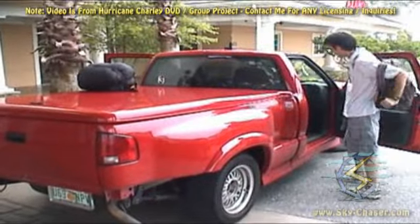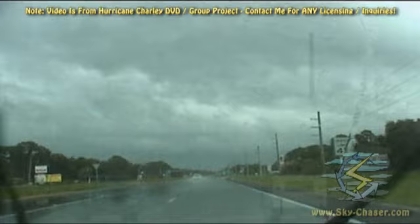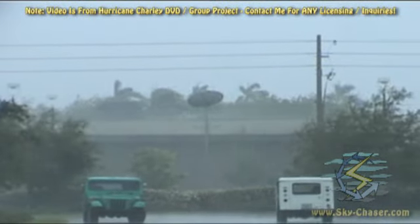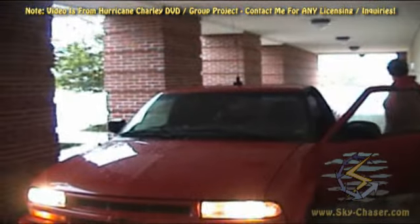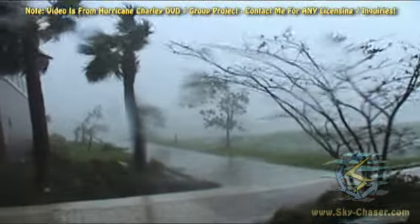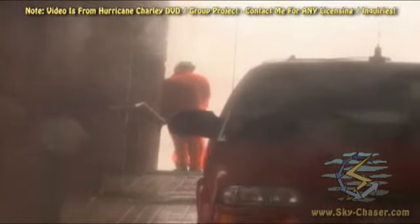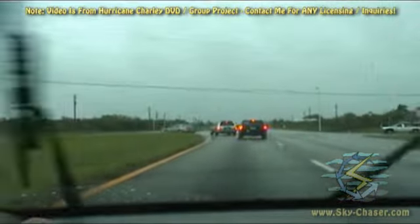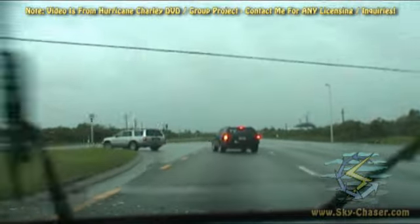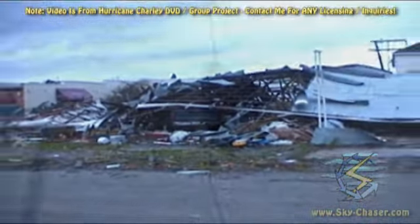The main task of the chase team was to document the landfall of a Category 4 hurricane in the safest manner possible, preferably from a reinforced building that protected the chase team and their vehicles but still allowed the storm to be documented and photographed. In this documentary, you will ride along with our chase team as we position ourselves directly in the storm's path, then see the grim aftermath of destruction.